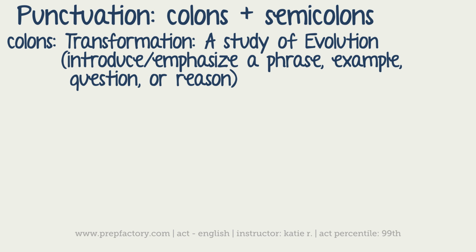The classic example that I can think of is when you see an extremely dry, boring looking textbook and it has a short title, maybe three words or so, and then a colon and a huge explanation. That is a proper use of a colon, because what it's doing is emphasizing and explaining what the title means.